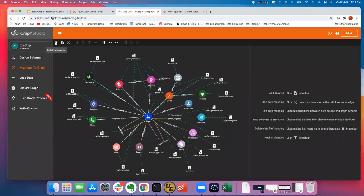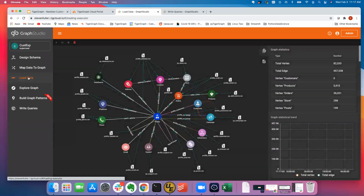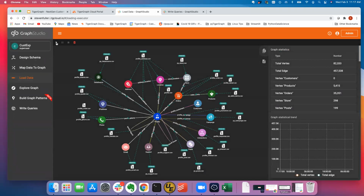You need to hit that top button which says publish data mapping. Then go to the load data tab. And when everything comes up, you'll have that play button and you can reload it.